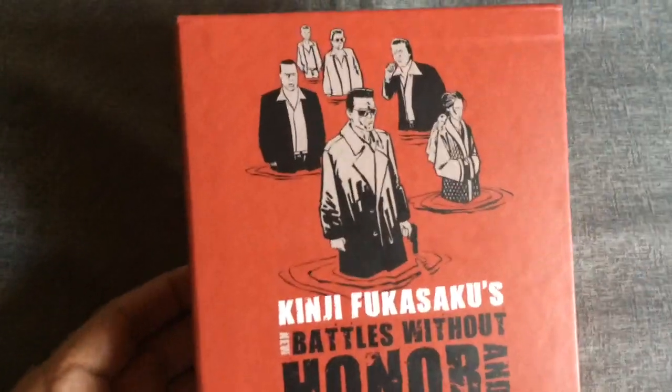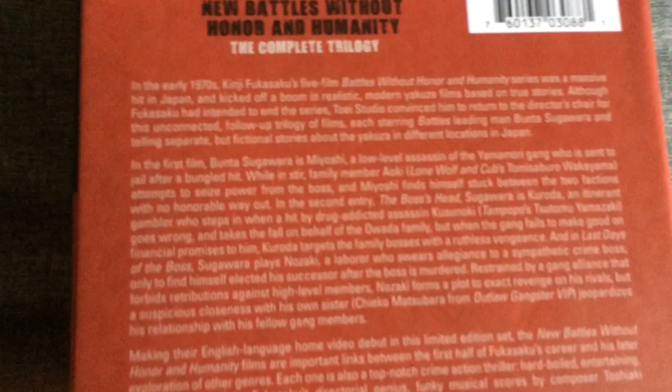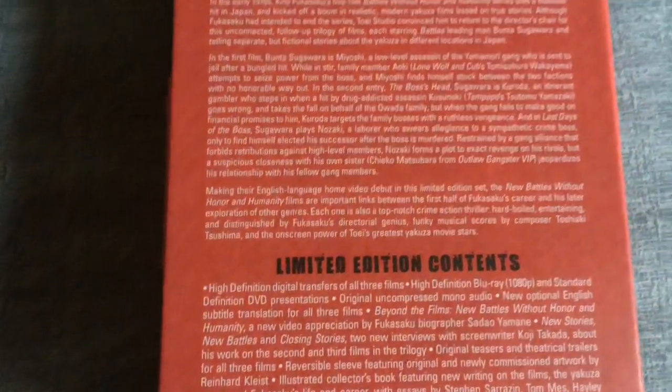Let me show you guys a little bit more of the contents, what it looks like inside. The cover in a little better detail. Beautiful set, man. I love the Arrow Video hardbound cardboard sleeves, cases for the DVDs. Here's the back of it. You get three movies in this set right here, all about the Yakuza. It's about like a drug addiction, like a hitman and stuff like that, and all kinds of violent stuff and vengeance and revenge and all kinds of crazy crap.